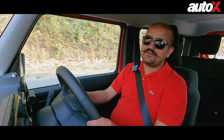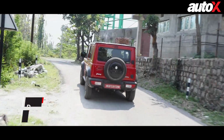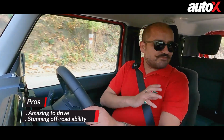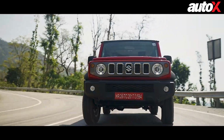Yes, okay, the rear seat could be better, but overall, whether you want to drive it in the city, whether you want to take it off-road, whether you want to take it long distance, I believe the Jimny offers a stunning package. I absolutely love it. And at the price of 13, I think 13-ish would be a very good deal.